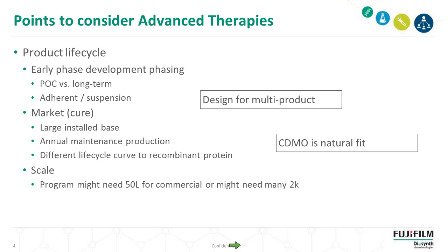I think the other thing that's really critical here is that as the product approaches a cure, that completely changes the profile of the product in the market. What that really means is you have a large installed base, and for both commercial and humanitarian reasons, once a product is approved, you need to treat those patients as quickly as possible. So flexibility and scalability is really critical, and the scale is also difficult to manage through to commercial, because commercial products might be in hyperstack or 50 liters, or it might be a fleet of 2,000 liter bioreactors as well.